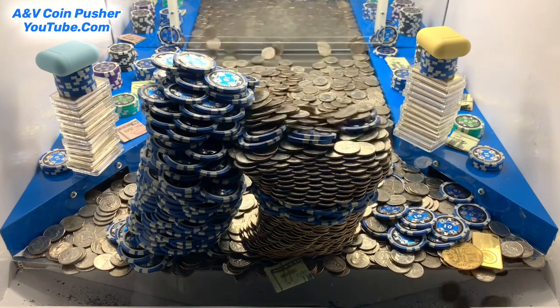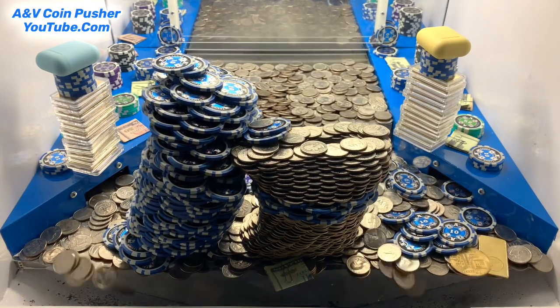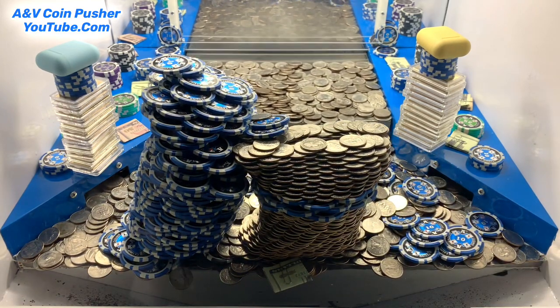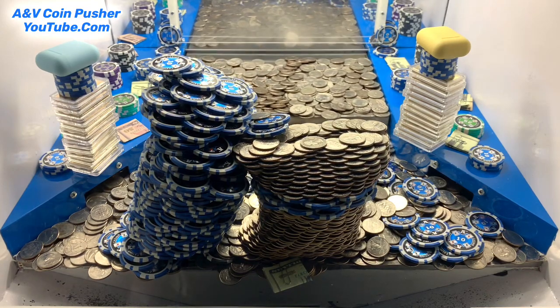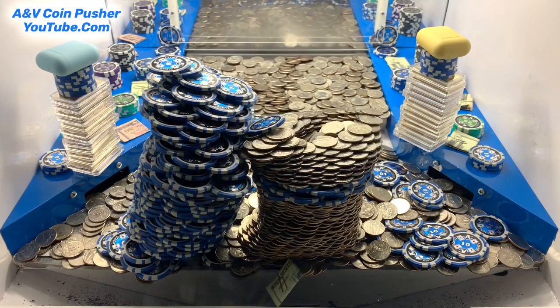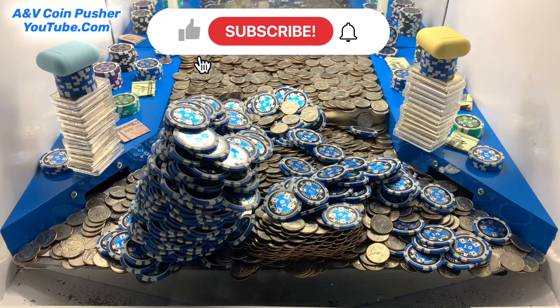Oh my goodness, there it goes. They're starting to fall. Come on, big money. Nice, we just got a gold bar. Come on. So close. Oh, nice. There it goes. Wow.